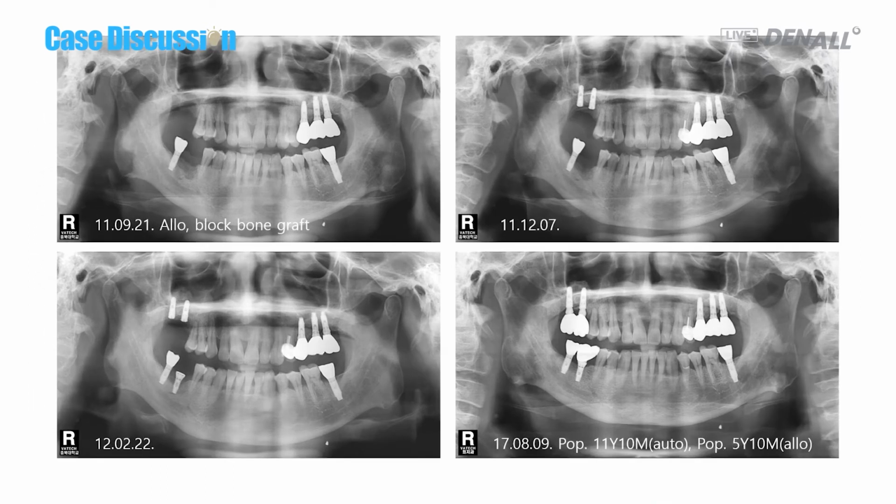If you look at the last picture, number 47, it was autogenous bone graft done about 12 years ago. At number 6, allogenic block bone graft was done 5 years and 10 months ago, so at the site where allogenic graft was done, the crestal part is resorbed. So in this case, just like the case under discussion, if we extract the tooth and leave it like that, it will become a very impossible case.